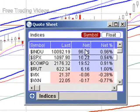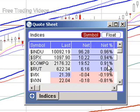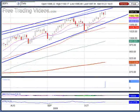All right, we have the Dow up, the S&P up, the Nasdaq up, and the Russell's up. Almost a full percent across the board. Russell's actually hitting 1% up. That is a very, very nice move northbound. The VIX, however, didn't impress me much. It should have dropped at least 3%. Did not happen. So the volatility index, the fear indicator, is not confirming this big bullish move that we just received.